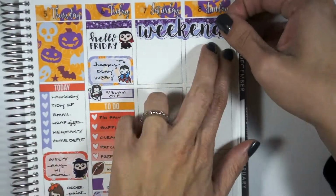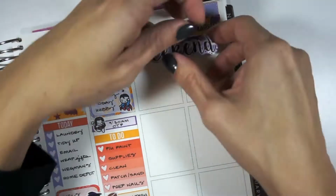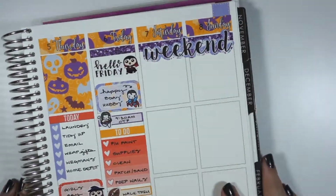For some reason, I had a lot of trouble, guys. I couldn't get the spacing right, and then I felt like it was crooked, but it wasn't crooked. I fought with this for a little bit here.